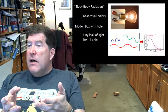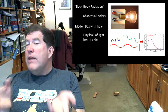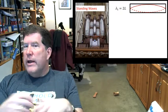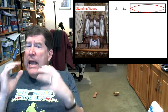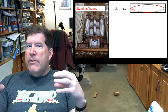Figure out what's inside the box, and you find the spectrum of frequencies and wavelengths of light that are allowed to exist. Now, this might not sound like a big simplification, but this is actually a problem that physicists know how to solve very well, because it's what's going on in a musical instrument like a pipe organ or a guitar string or any kind of vibrating musical thing. Right. In those systems, a pipe organ is an excellent example because it's essentially a big tube with a little hole in it to let some sound out.